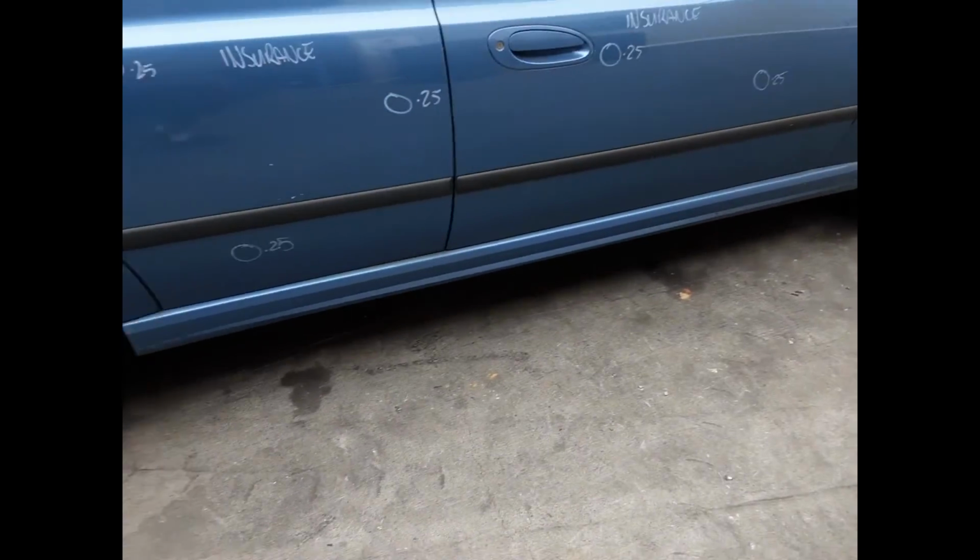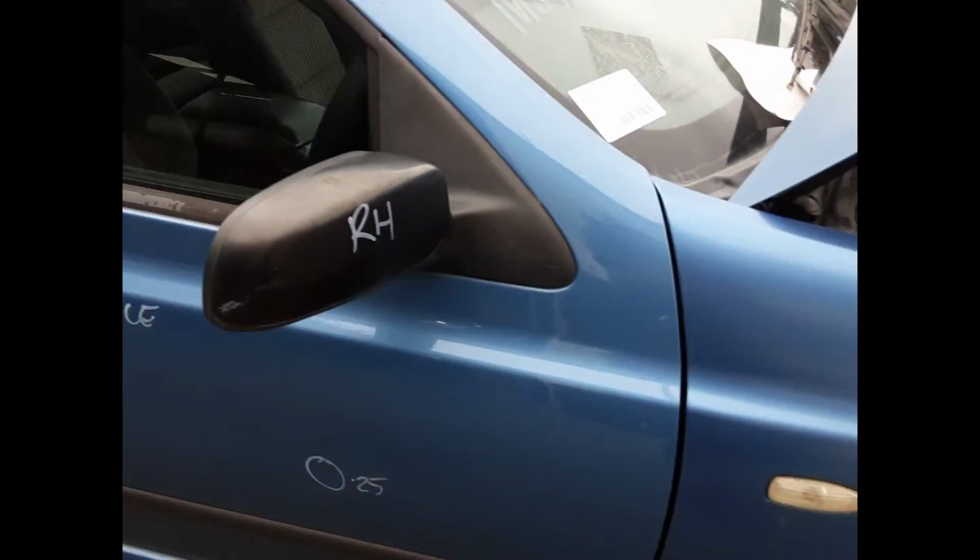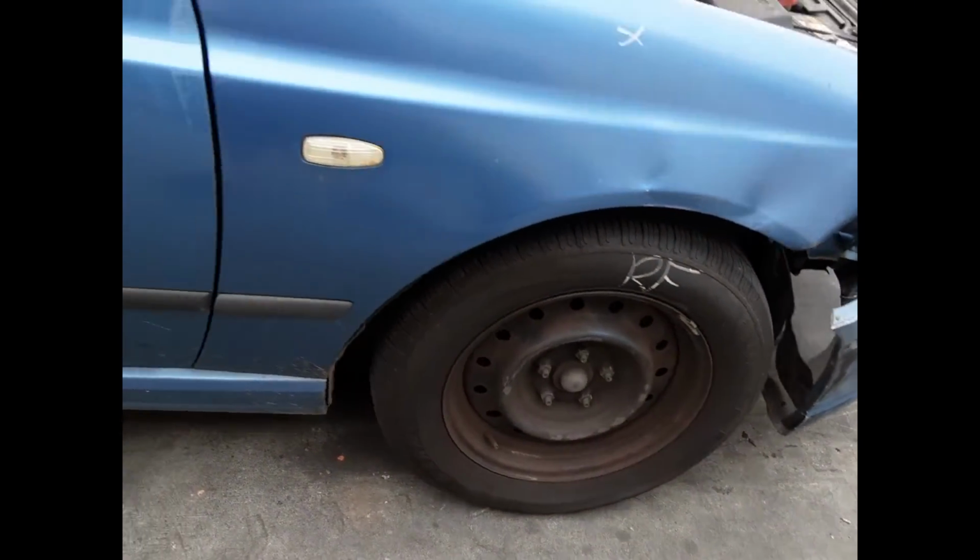Right hand side skirt. Right rear door has 3 small dents. Right front door has 2 small dents. Right power door mirror. And a right front 16-inch steel rim with a good tyre.